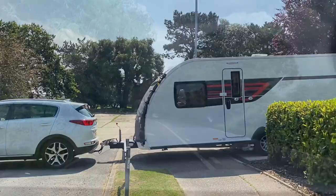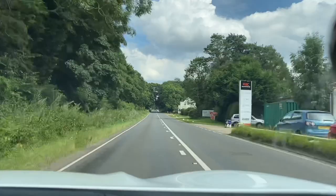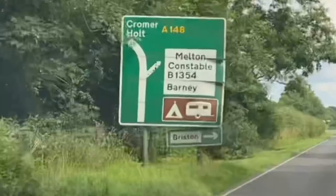Just coming into Thursford. The B1354, this road. After 700 yards, turn right, then turn right. It's quite a good B road because it's like a big main road, really. So we're not far out of Fakenham, only like a couple of miles out of Fakenham, and we're just going to turn right here now. Signposted on the brown signs there for the campsite.